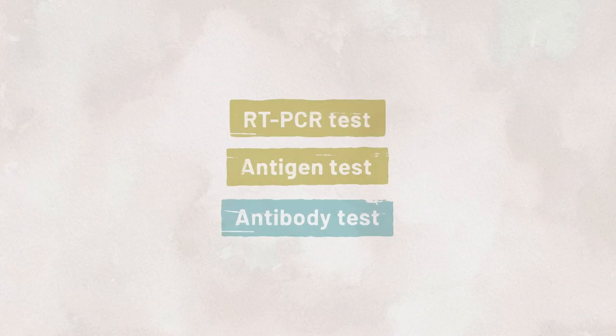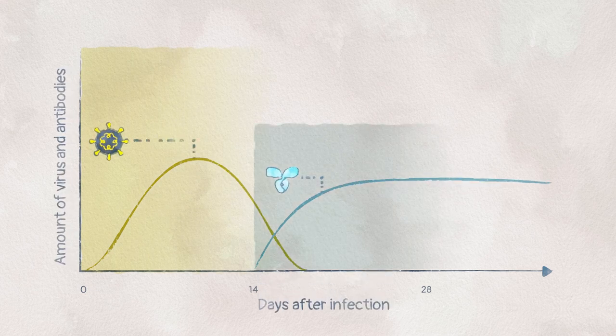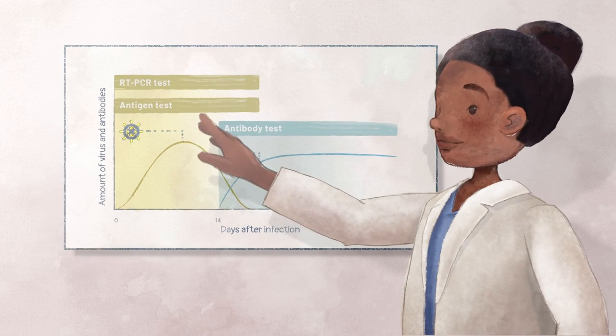None of these tests are foolproof. Viral RNA, viral antigens, and antibodies are all produced at different times during an infection, and they won't always be detected. And some tests are also less sensitive than others, resulting in false negatives. Doctors may use a combination of tests or repeat tests at different times if they're uncertain.